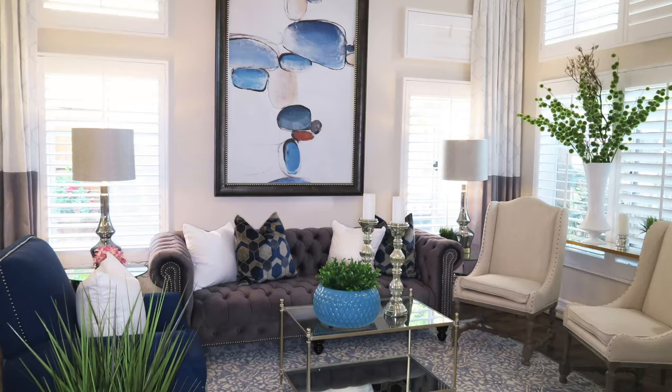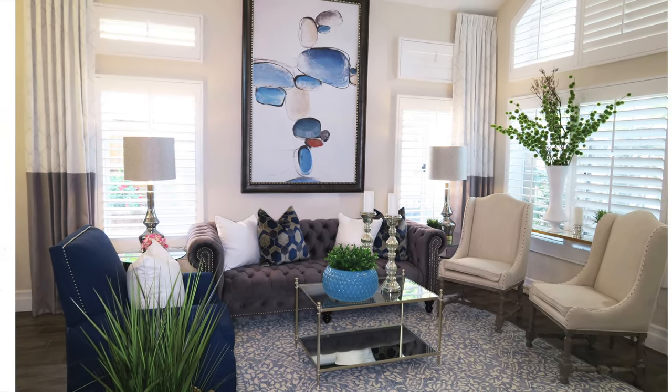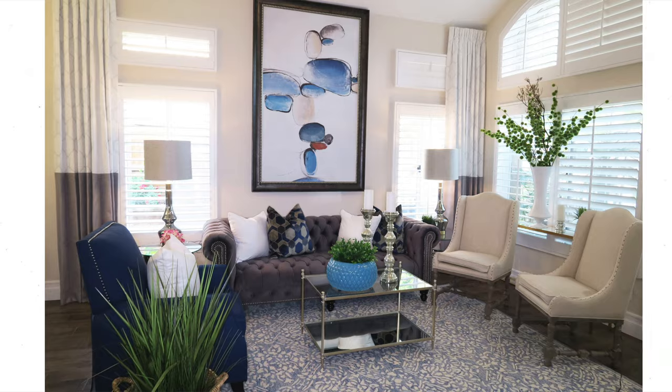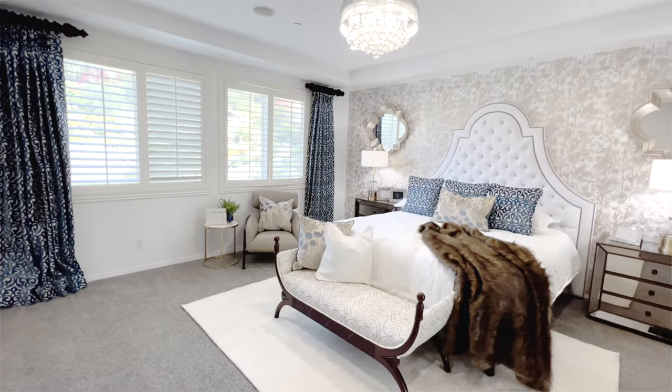Next tip, custom window treatments. I can't express that time and time again. Even when I have shutters in a design space or if I'm using shutters in a room, I always add panels. Luxury panels. It adds a sense of grandeur to the space.